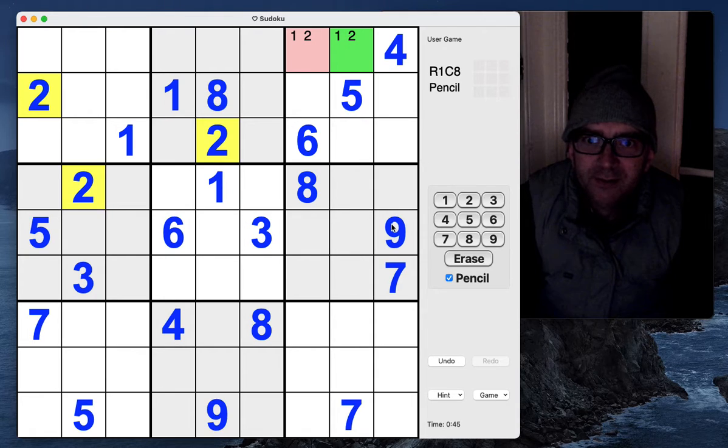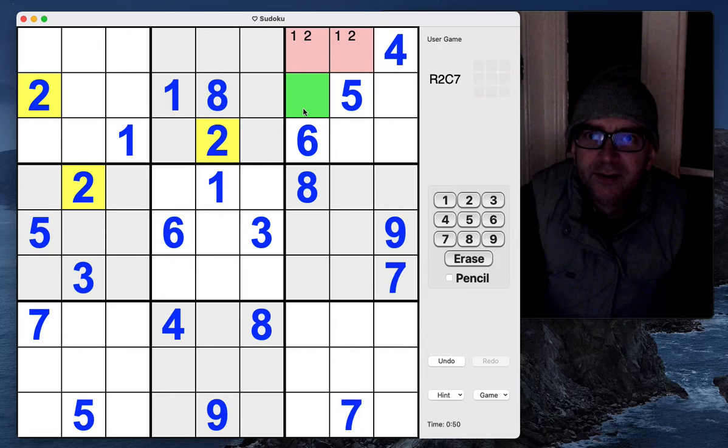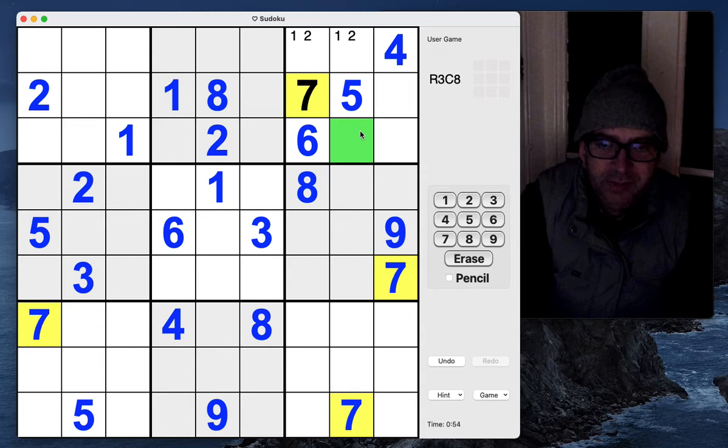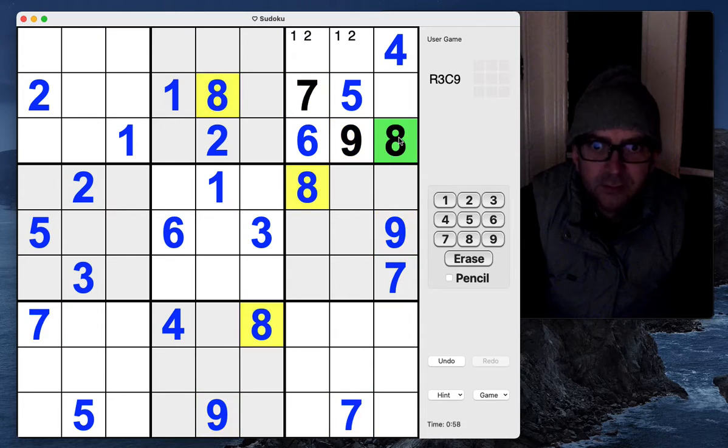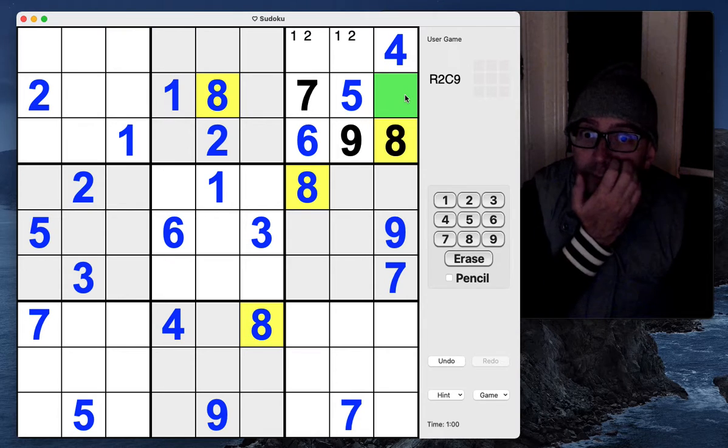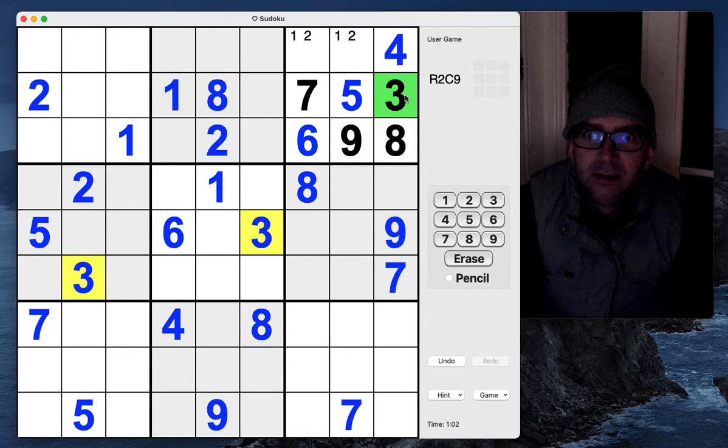I just noticed now we've got the 7 here and the 7 here, so that must be the 7. Obviously 7 can't appear in that top section. We've got a 9 here, so we can place a 9. We've got an 8 there, so we can place an 8. And we have a 3 missing. Well, that's a start. Okay, 2 3s going across here, so we get to place a 3 there. I'm sure this is all going to come crashing down imminently, but that was a good start.